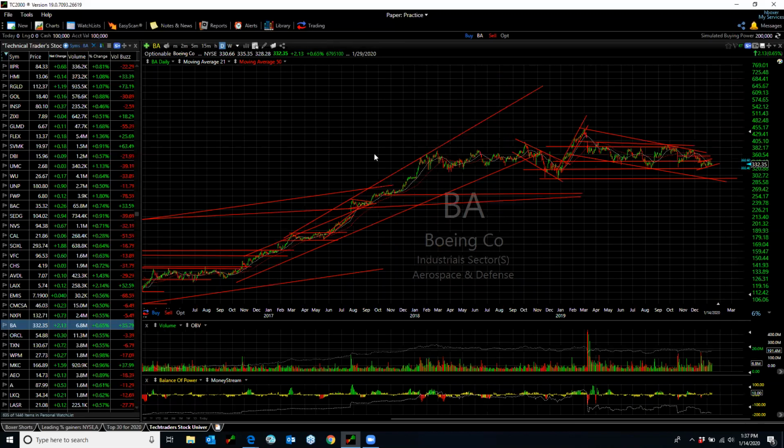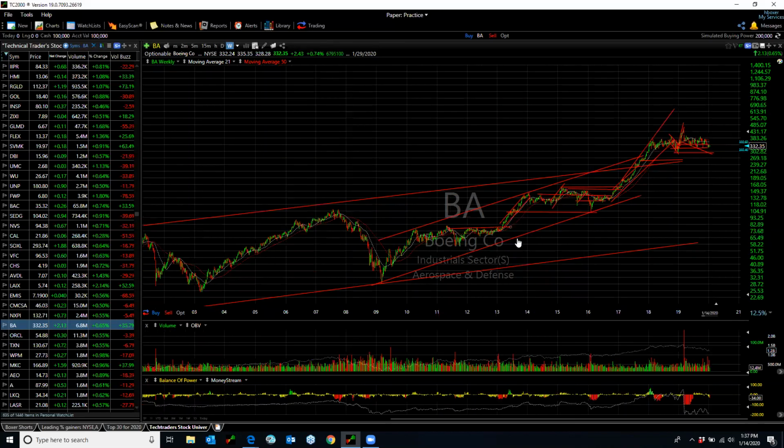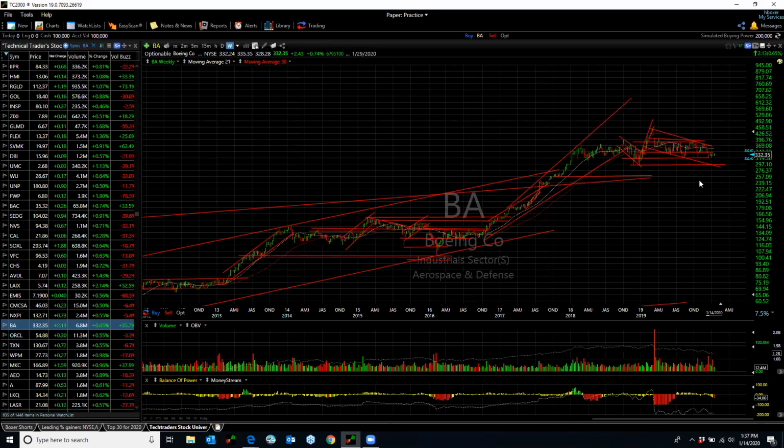I agree. If we break support, we're nothing but air, right? Look at this top. Yeah, this thing can go down to 250 easy if it cracks 290. So, yeah, nothing but air is right.